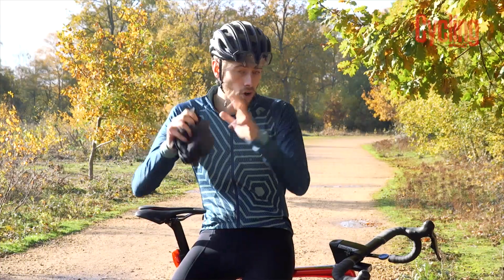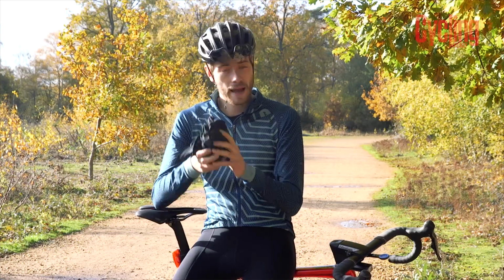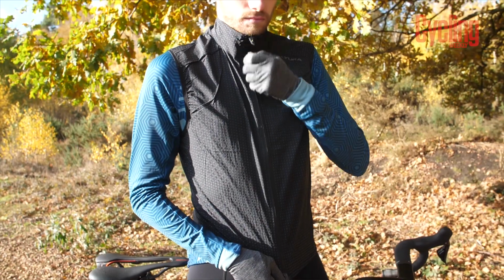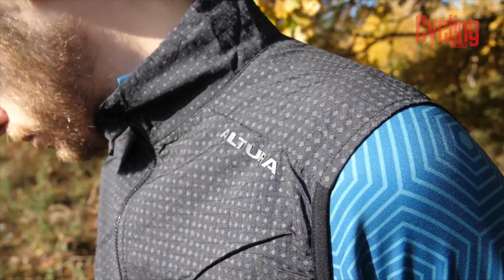Now, on top of my long sleeve jersey, if it's dry, I'll always pair a gilet. A good gilet, like the Firestorm here, is an absolute must-have on any bike ride. If it's dry, you can wear a thinner one. If it's cold, you can get a thicker one for more thermal insulation properties.